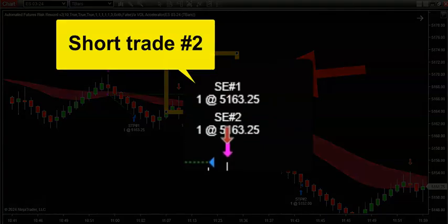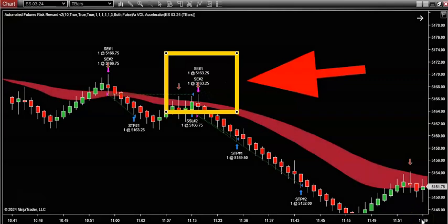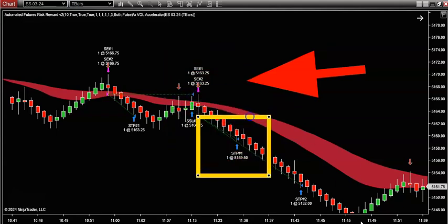There's my opening short trade. Once again, I'm short 2 contracts. I had a little bit of slippage on that second entry, but that's okay. I don't care about 1 or 2 ticks of slippage, right? Because, guys and gals, I'm looking to make big profits.